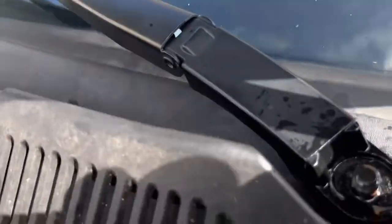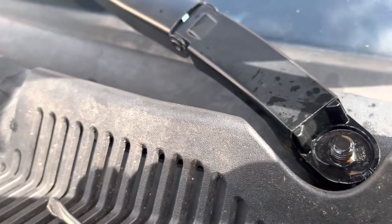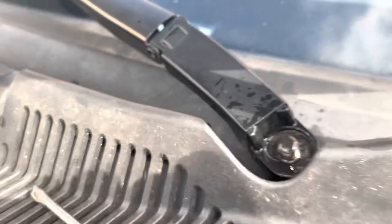These wiper blades have been an issue. I got the screws off. I'm soaking them in WD-40 right now, but I haven't been able to remove them. There might be a clip or something I'm missing. I'm gonna do some research online and see what I'm missing.